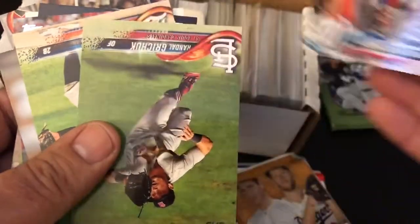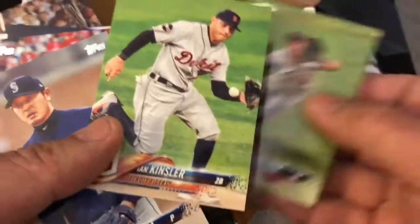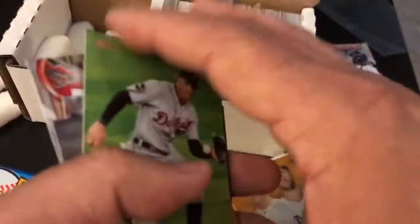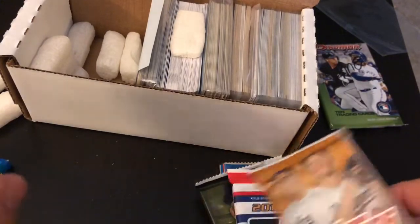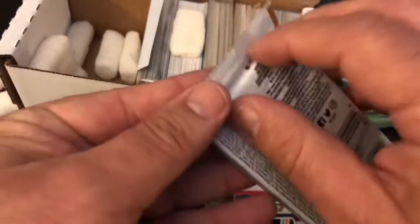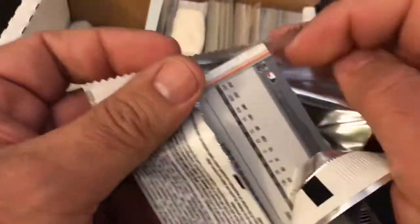Oh, it's the Nationals team card. Very nice. These are upside down. Flip those. Grichuk and Ian Kinsler. Nice looking cards. I think those are spectacular. I'm going to save the junk wax cards. I think the late 80s were still junk wax. They might even actually just be older quality cards.